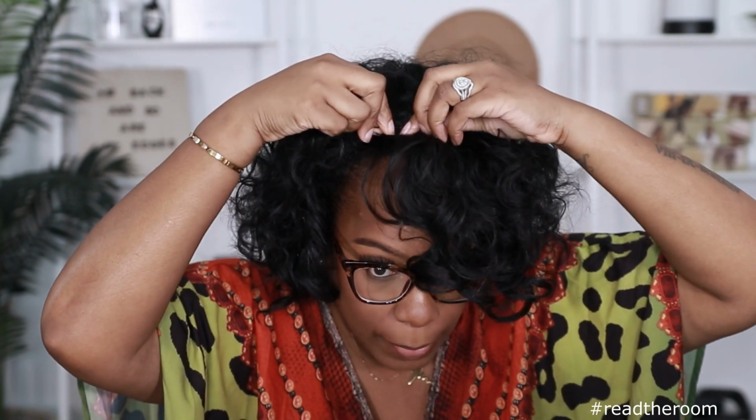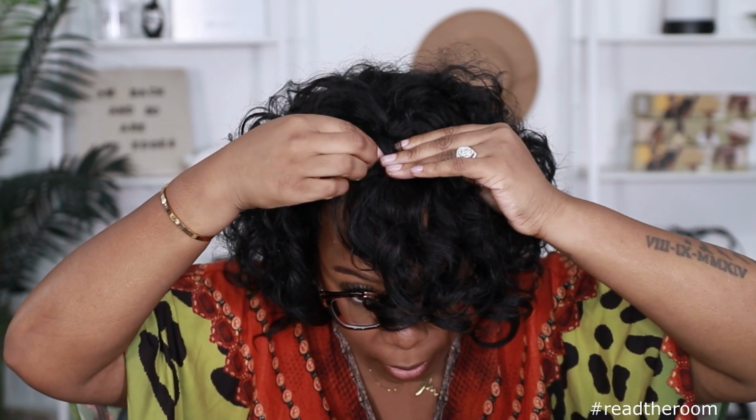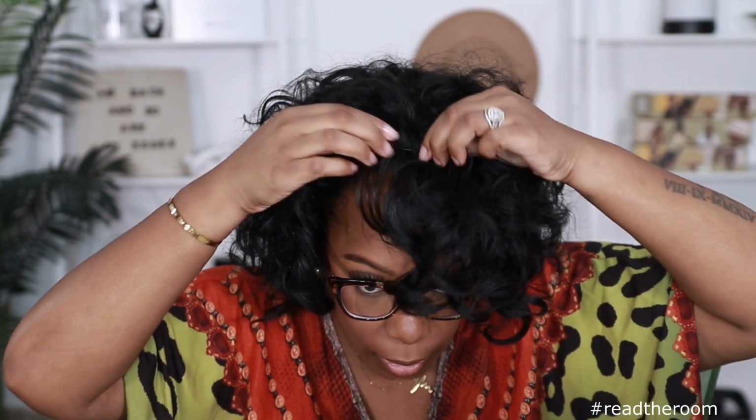Let me figure out how I want to style the top of this wig. I need this part to go this way. This is gonna be a labor of love for sure. Just bump this a little bit to the front, and I'm gonna use some bobby pins to get my bang how I need her. So I'm gonna use a bobby pin just like this. I got little short pieces in there, but we ain't gonna worry about it too much. I'm just gonna bobby pin it like that, and then kind of mess it up a little bit. There we go. Just wanna make sure it stays where I need her to stay.